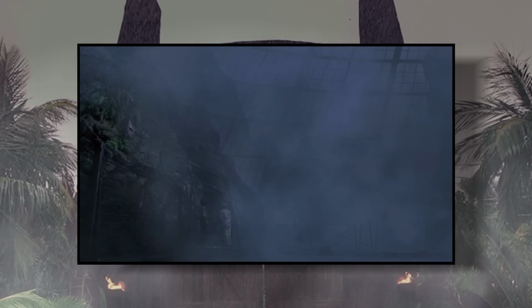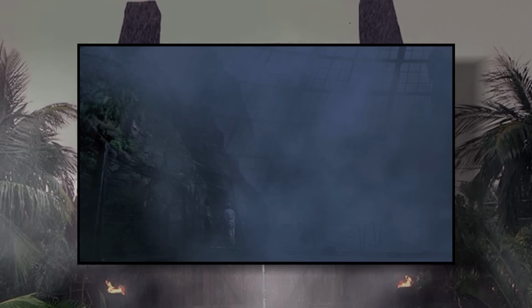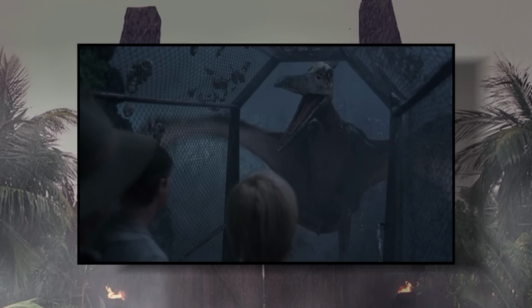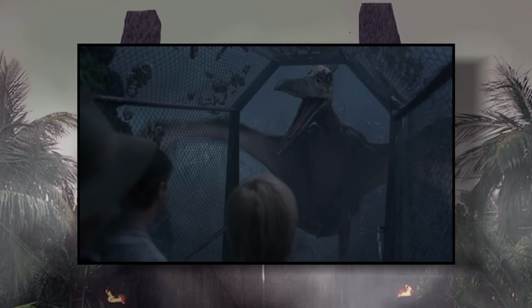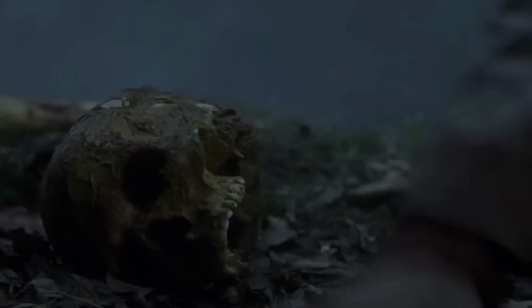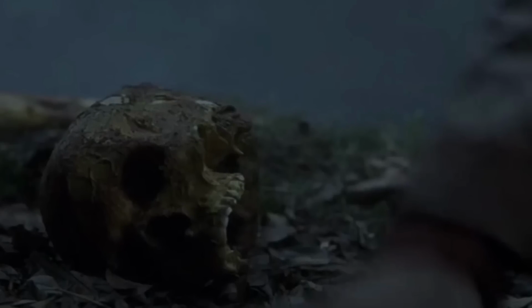As it currently stands, the Site B Aviary is honestly one of the most mysterious and unexplained pieces of the Isla Sorna lore. This is mainly due to it housing a very aggressive and radically different looking Pteranodon variant to what we've seen in every other entry in the series. Now, during the production and release of Jurassic Park 3, Joe Johnston described this film's Pteranodons as being something that InGen didn't tell anyone about.